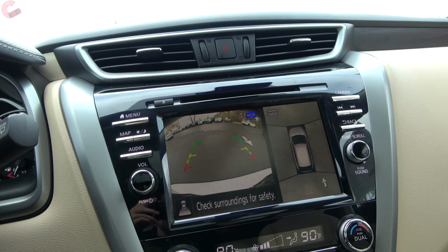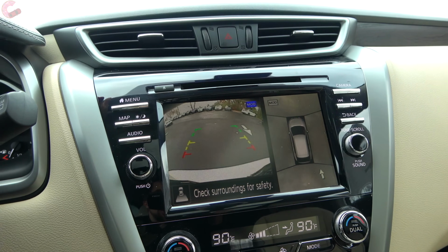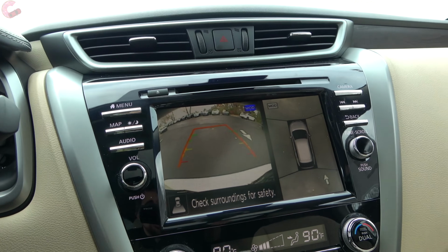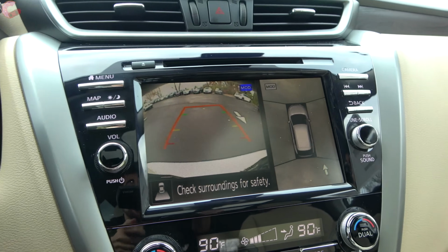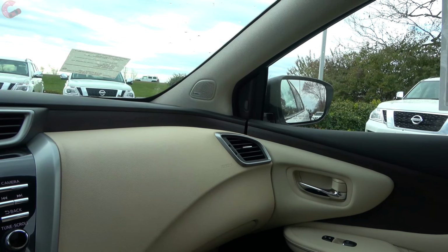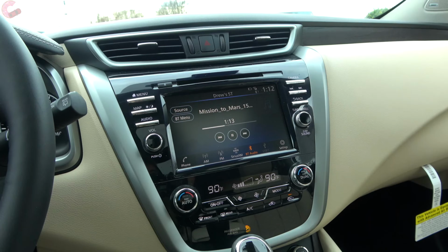Now when we go into reverse here, you're going to notice the 360-degree around view monitor. This is standard on the SL and the Platinum, so obviously you have both your regular view here with active trajectory, you also have your 360 view, and you have the moving object detection as well. Additionally, on both sides, the mirrors will tilt down when in reverse to help you see the parking lines better. And then your other trims will come standard with a regular backup camera.